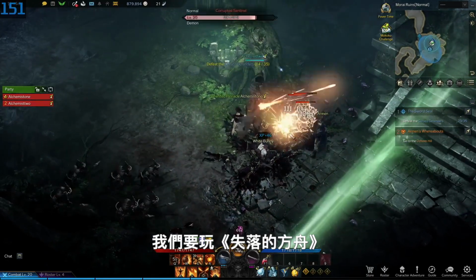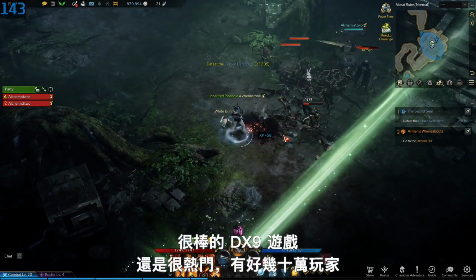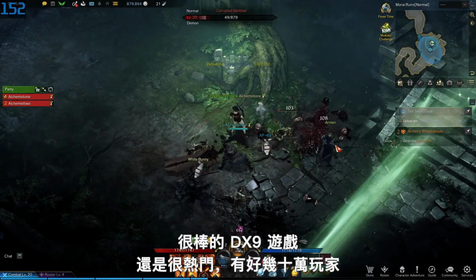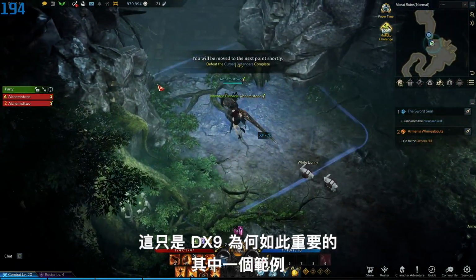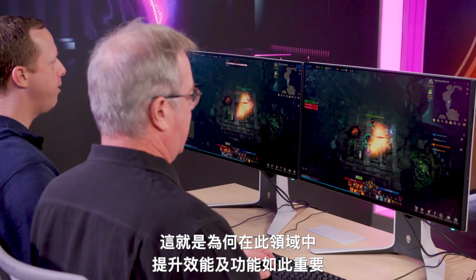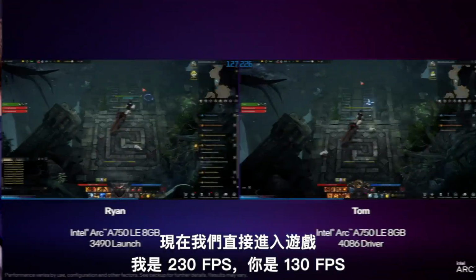So we are playing Lost Ark, Ark with a K. Okay, I like it. Great title. DX9. Still incredibly popular. Hundreds of thousands of people playing it. And it's just one example of why DX9 is so important. Exactly, right? This is why it was important and critical that we improve our performance and capabilities in this space. And now we've jumped right into it.